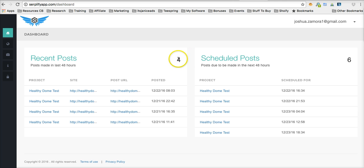So you can see here, I have some recent posts that have already been posted by Serplify, and I have 6 scheduled posts so far to go out over the next 48 hours, and then I have more scheduled posts that are already within Serplify for the next, I believe, 7 days. Okay, so I'm going to show you how it works real quick. I'm not going to go into too much detail because, again, this is just a first initial overview video.